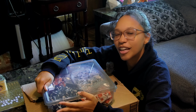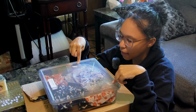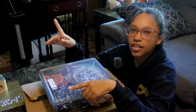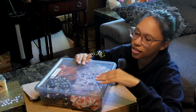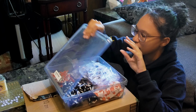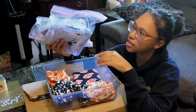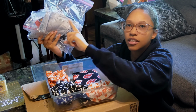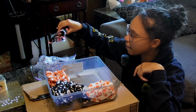Okay, so here are all the scrunchies I have. This top bin has finished scrunchies that don't have tags and also pre-cut pieces. In these bags are all of the manga pieces, so you can see the fabric is already pre-cut into strips. I also have the Akatsuki clouds here.